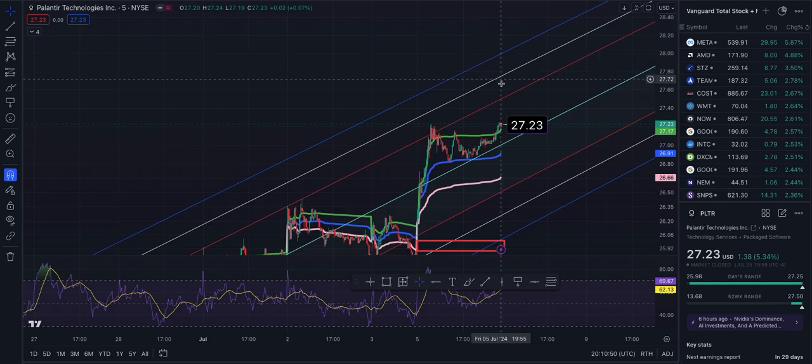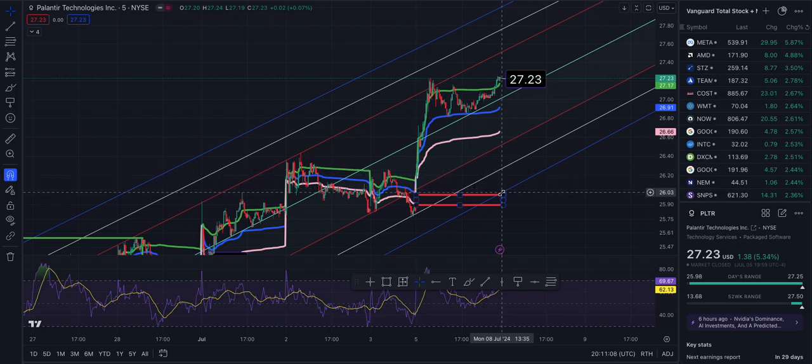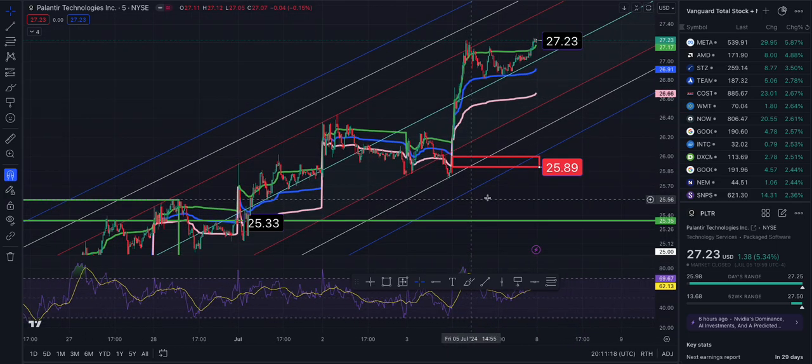To the south side, back at the middle of the trend and support, 27.01. VWAP takes us to 26.91 in blue, and below that at -2 standard deviations, 26.51, 26.27, and roughly 26.03. And we have a gap that takes us to roughly 25.89.